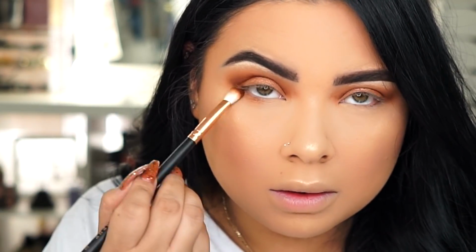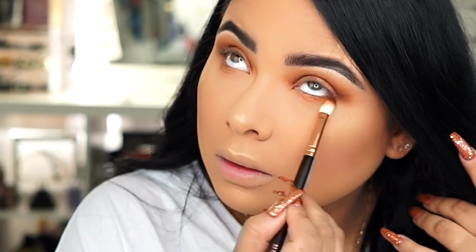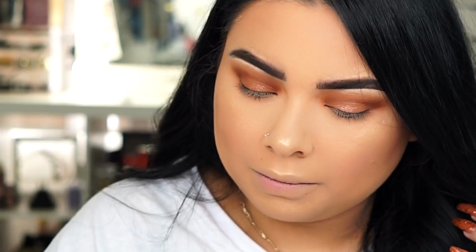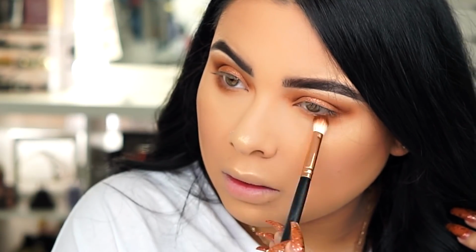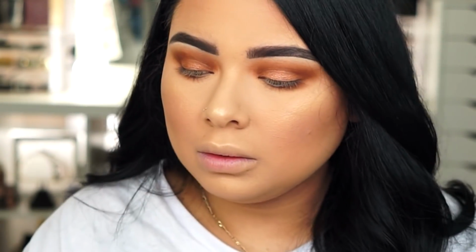So I'm going to basically do the same thing I did on the top, I'm going to do at the bottom. So I'm going to apply that orangey brown shade first. Then I'm going back with that darker brown and applying it as well, right in the outer corner of the bottom lash line. Then I'm just going to go with a little bit of that shimmery shade and apply it right by the tear duct inner corner of the bottom lash line, just to give me the same kind of vibe as we have on our lids. So it looks evened out, I want to say. So I'm just using the same bronzy shade.